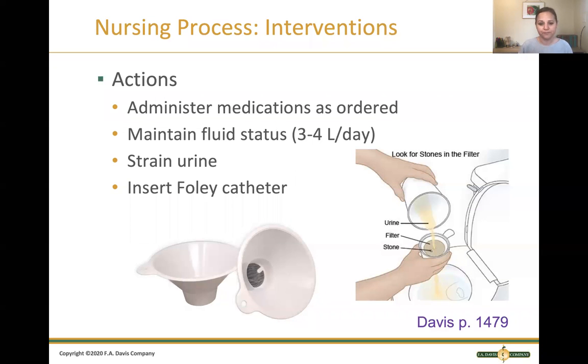so that we can prevent those patients from having them in the future. And finally, we may need to insert a Foley catheter if we're concerned about the ability for the patient to pass urine. Because remember, urinary retention can cause acute and even lasting injury to the kidneys.